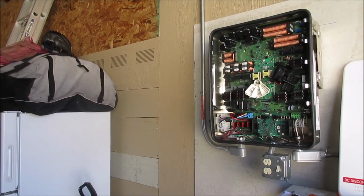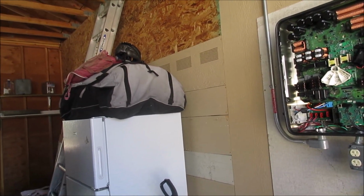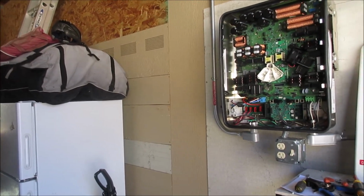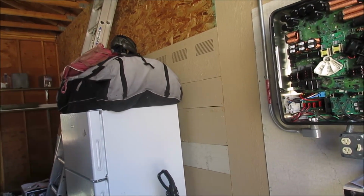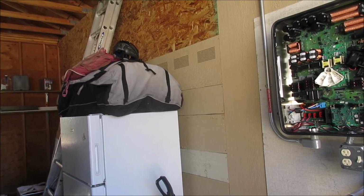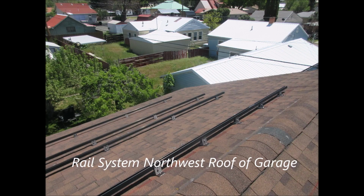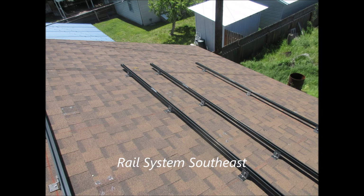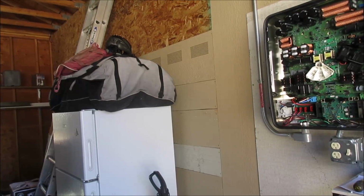What you're looking at is a rail that's attached to a foot. In this particular case, I'm using a product that uses a butyl tape, direct attach, which means you don't have to go up underneath the shingles. I think it's probably a superior product for this scenario. And then the rails go down, the panels go on the rails.